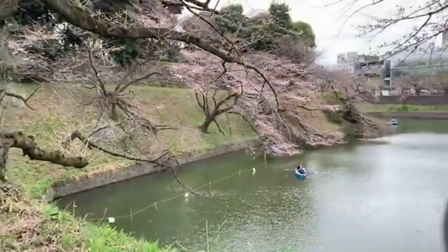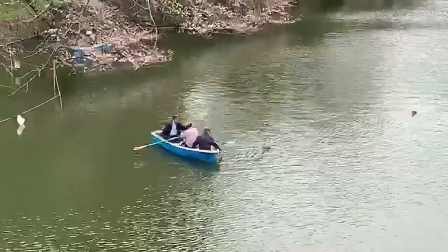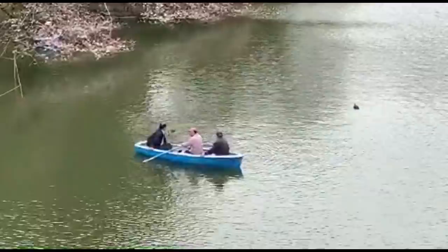You can rent boats and ride around in the moat. It's Friday, it's a weekday, people are working. Hey, look, they're competing with the duck. That's pretty funny. We don't have sharks in this moat, we have ducks. Killer ducks. The ducks are now circling the boat, getting ready for the attack. Duck one, duck two. They're flanking right now. They know all the modern war techniques.